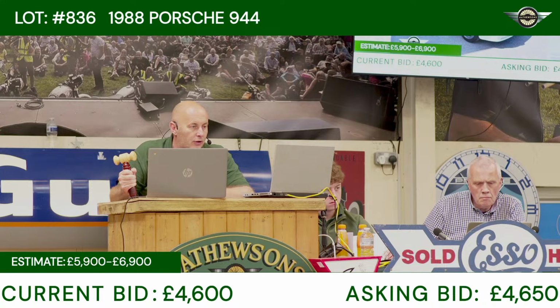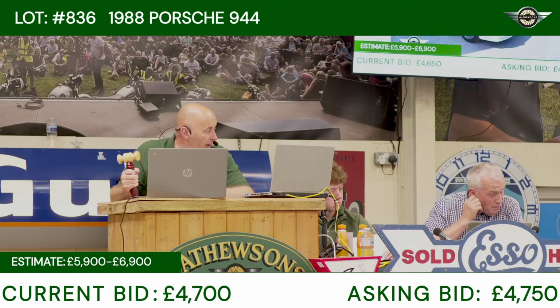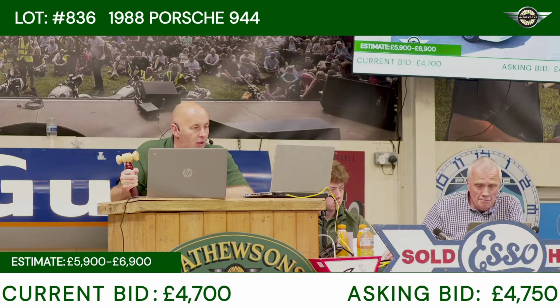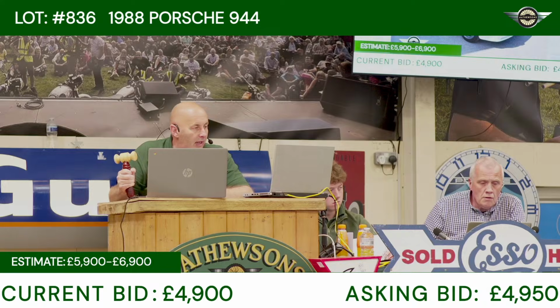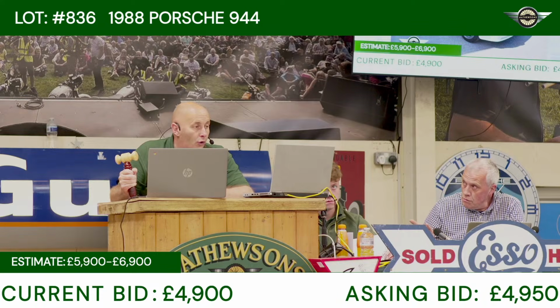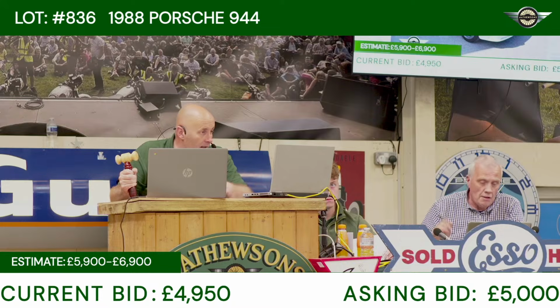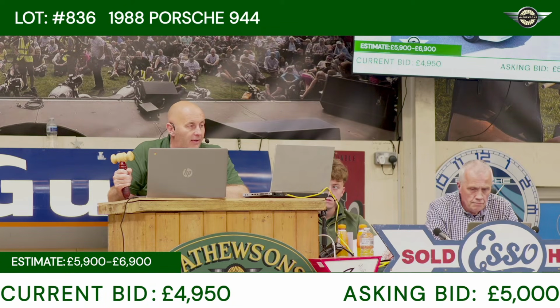At £4,600, £4,650. I think you're right there, I don't like white cars usually. They suit white, they really suit white. £4,900. They look quite fresh and modern in white. £4,800, £4,900. That's yours. £4,000, oh no, £4,950 on there. £4,950, Northampton at £4,950.